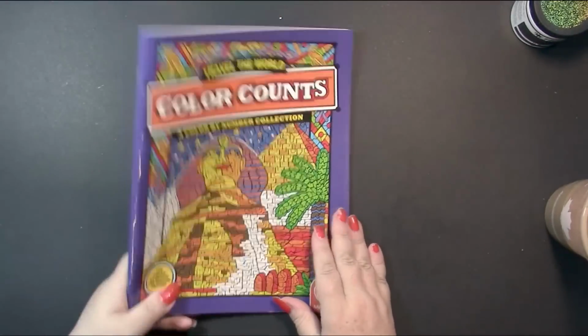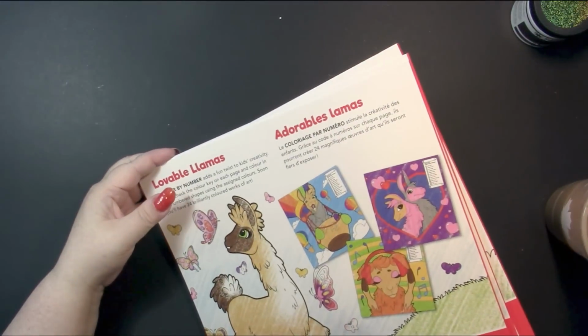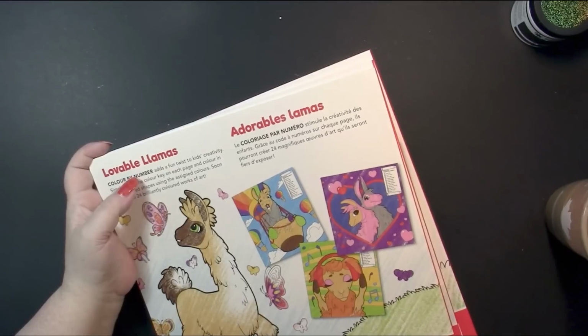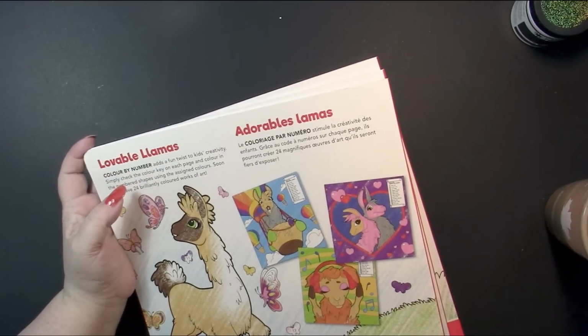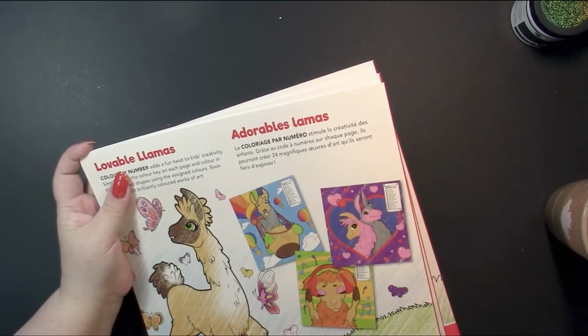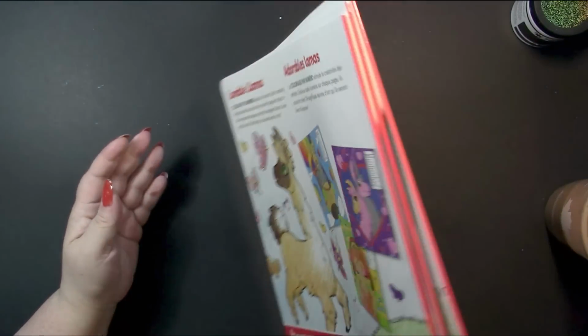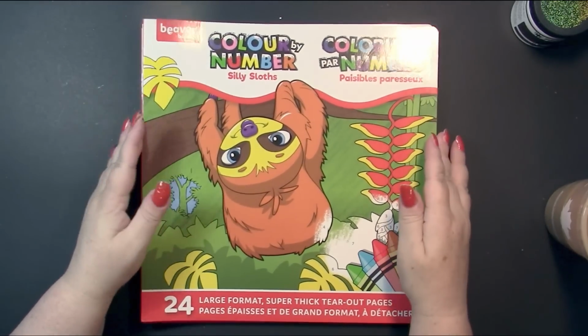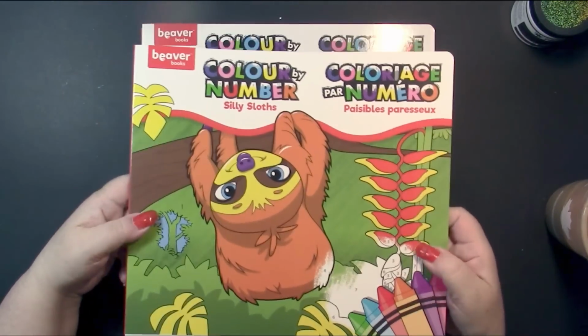So that'll be fun. And then she found these next ones at the Dollarama, dollar store again. And these are by Beaver Books, which is a division of PAP. They're 2020 books, but Beaver Books is based in Montreal. So these are color by number books, if you can believe it. And they're large. They're really big.